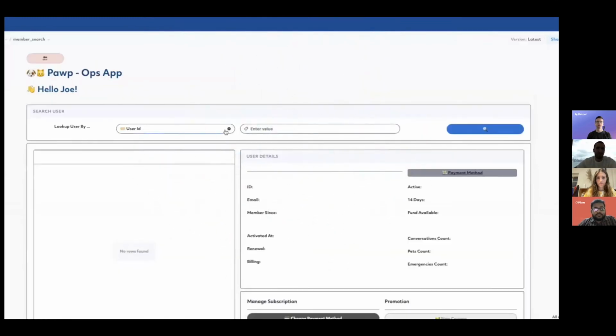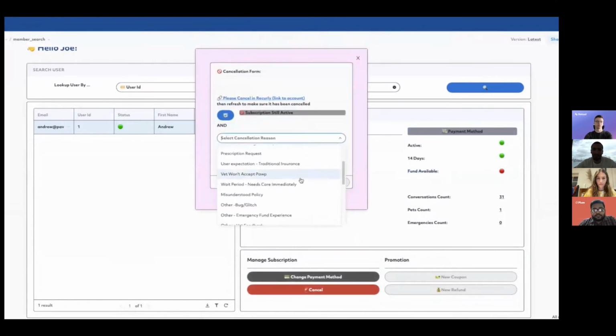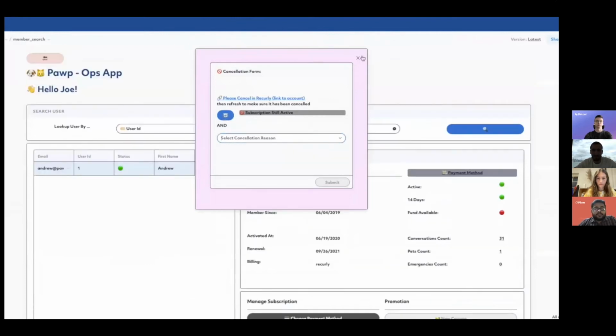So here's our index screen where we have all the apps. We go into the user app. You can look up a certain user, whether by their username, ID, phone number, or email. See, it's customized up there. Here I'm looking up Andrew, who is our CTO. Here's all the information about him. So let's say CX needs to know anything about their account, they can do it. They can even process cancellations over here.